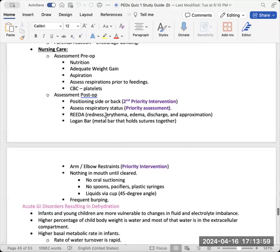Now, regardless of the procedure, preoperatively, we need to look at their nutrition, right? Make sure they have adequate weight gain, prevent aspiration, always assess respirations prior to feedings, and we want a CBC, especially for platelets, because we want to make sure their platelets are good so they're not at risk for bleeding.